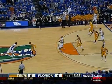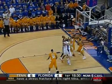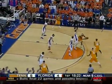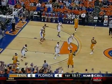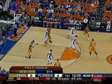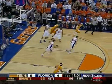Well, this is an interesting matchup. Prince going against Calathis. Screen by Tyus. Warner for 3. Late close by Smith. Rebound Parsons. And picked up inside by Chisholm. And here's the speed of Mays once again. Florida back into that matchup zone defense. Tennessee needs to get ball movement, and particularly they need to get it inside. And that's what they do over Calathis. It's Smith. Rebound by Warner.